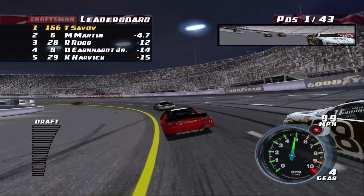What kind of run was that from Mark Martin? Wow, unexpected for him to have a higher top end than us. He must have just had a better drive off the corner. I don't know. We got him this time. But wow, that was seemingly crazy that he was like right on us just for a second.